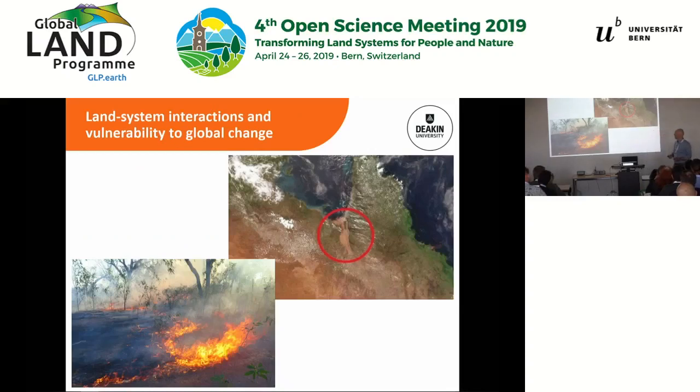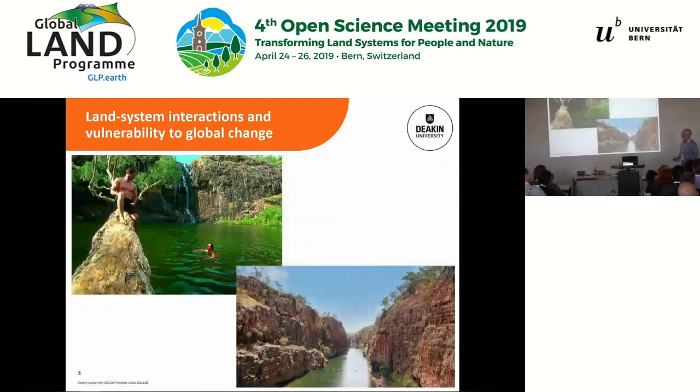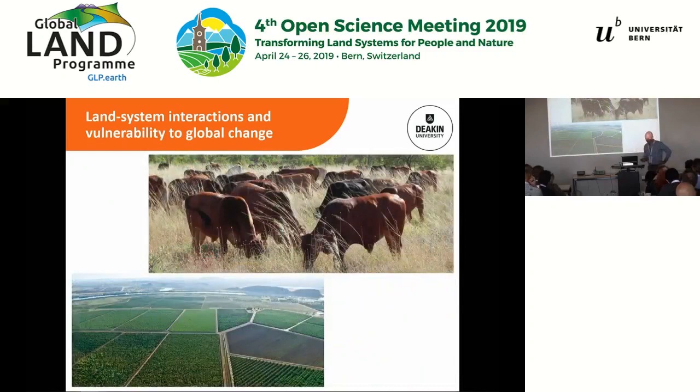So, grassy savannas subject to fire each year or every couple of years, and also floods, as I mentioned there, the Flinders Gilbert, which you can see from space. Tourism is huge, so Kakadu National Park here and the Katherine Gorge in the Kimberley. As I mentioned, livestock grazing on savanna grasslands there. And there's also pockets of irrigation, so that's the Ord Irrigation District.